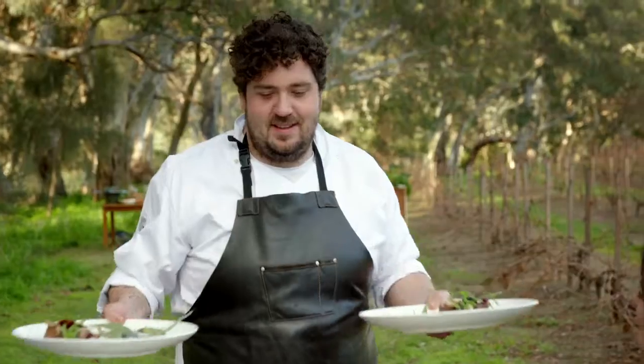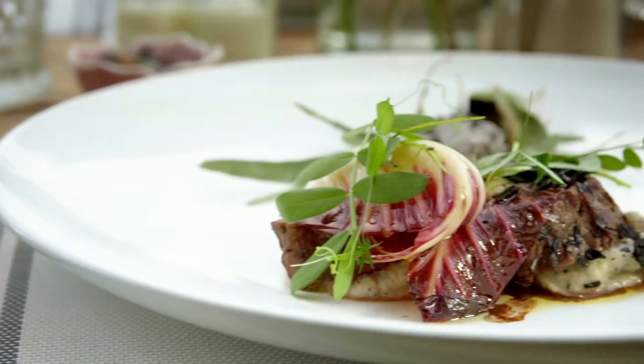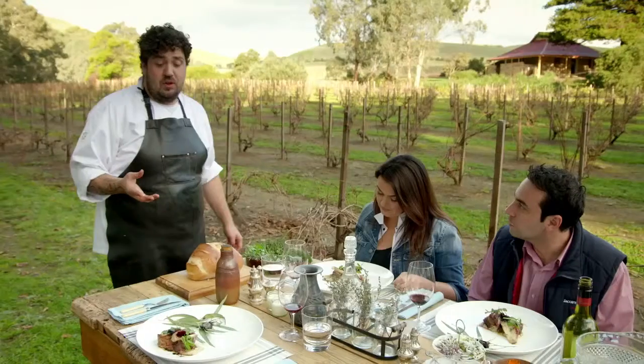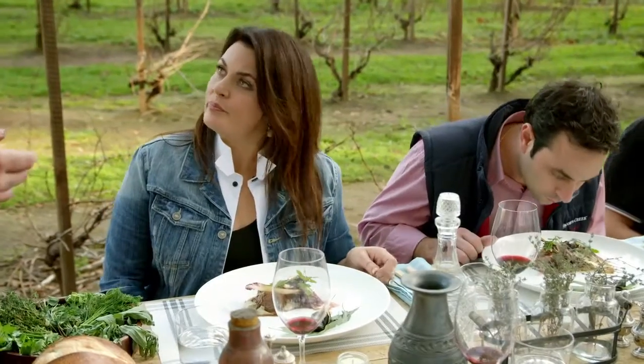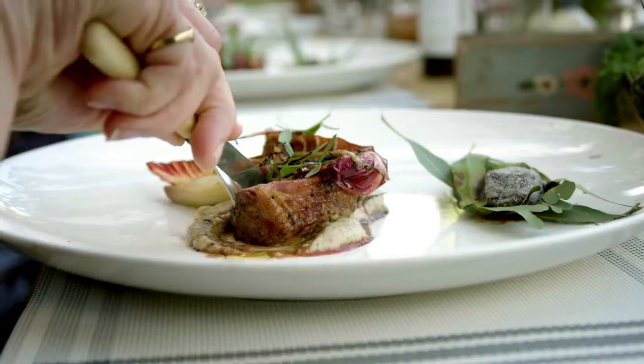Good afternoon, guys. Hello. Hello. So my dish today is charcoal lamb, smoked aubergine, pickled radicchio, finished with eucalyptus. Now, the reason I finished it with eucalyptus, I think it will bring out the mint finish in the Cabernet Sauvignon. Enjoy. Thanks, Duncan.